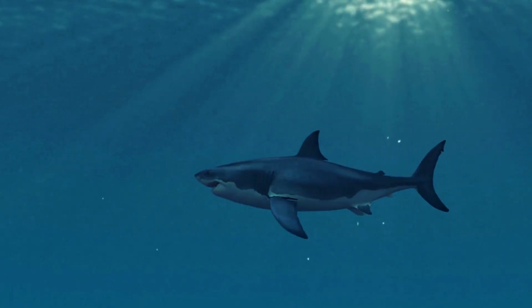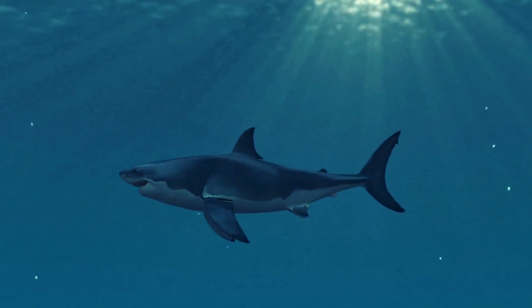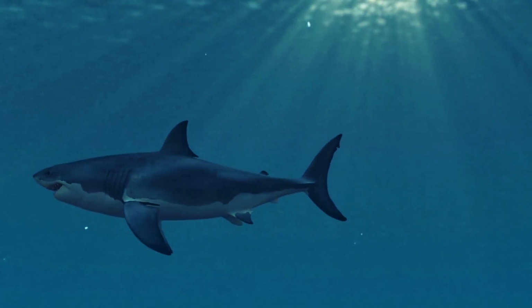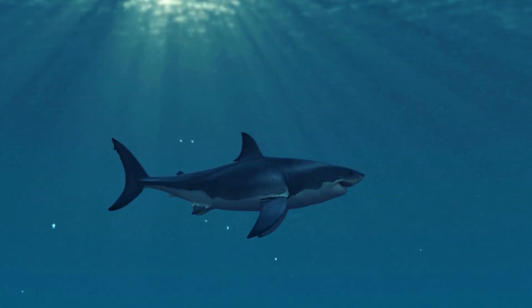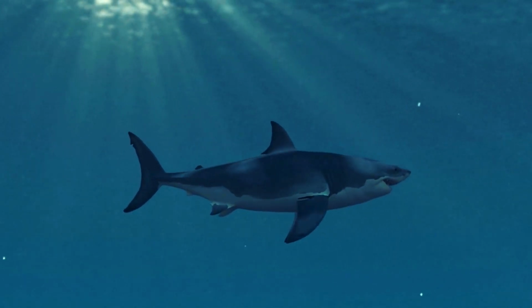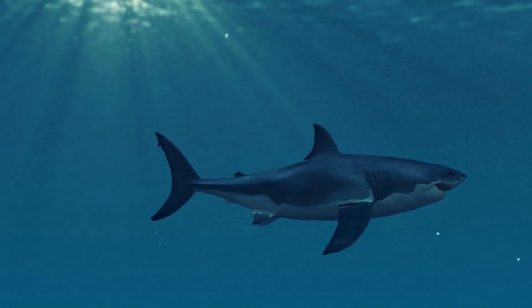The sexual maturity of some of these species may not be reached until after 150 years of life. This long life cycle, combined with a low reproductive rate, makes sharks particularly vulnerable to overfishing and environmental changes. The commercial exploitation of sharks, especially for the fin trade, can have devastating effects on their populations, as their natural replacement is very slow.